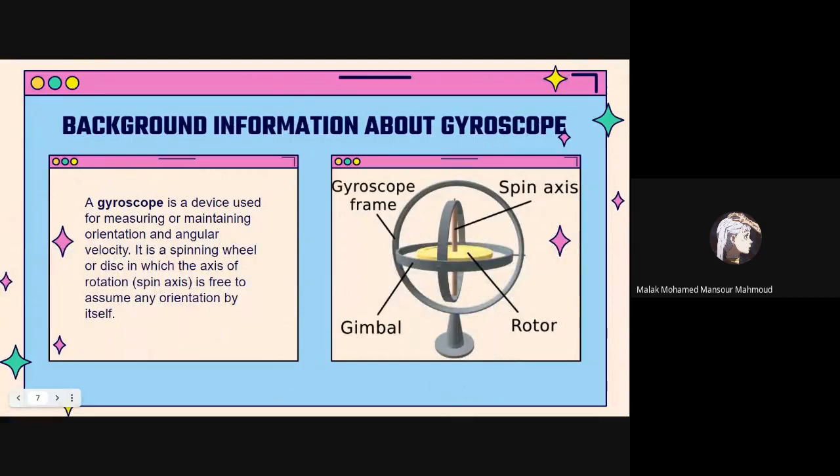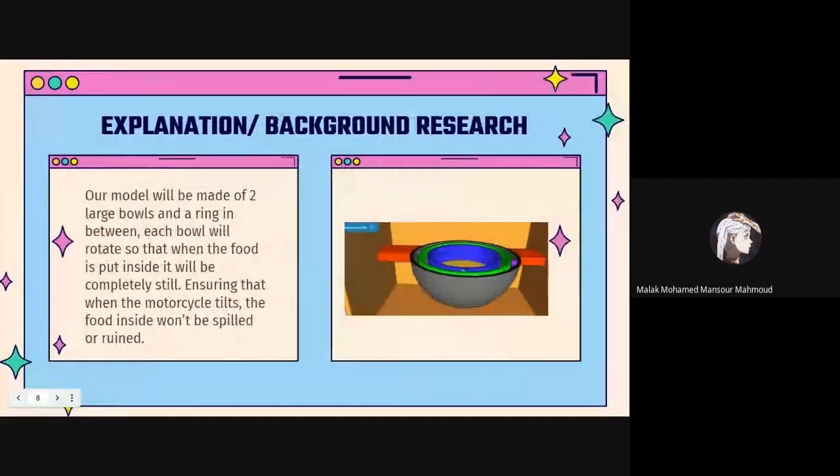After some intensive research, we also got inspired by the gyroscope. The gyroscope is a device used for measuring or maintaining orientation and angular velocity. It's a spinning wheel or disc in which the axis of rotation is free to assume any orientation by itself. So, our model will be made of two large bowls and a ring in between. Each bowl will rotate so that when the food is put inside, it will be completely still, ensuring that if the motorcycle tilts, the food inside won't be spilled or harmed.